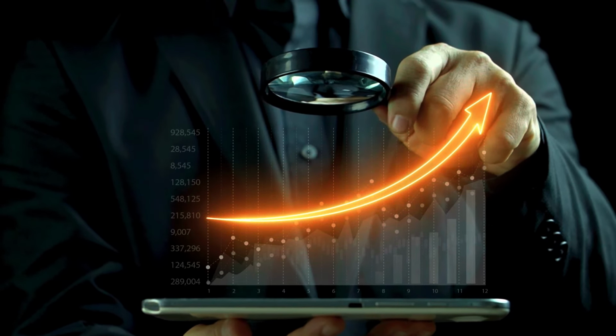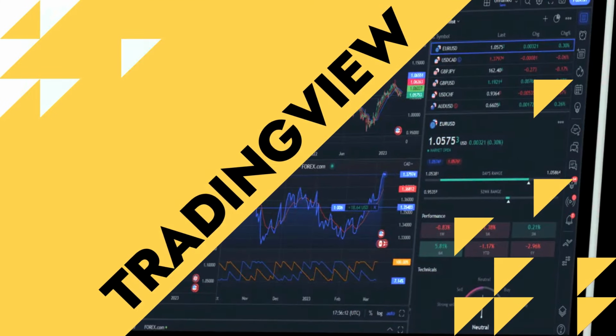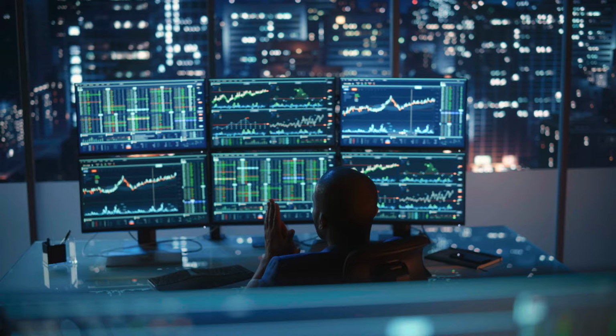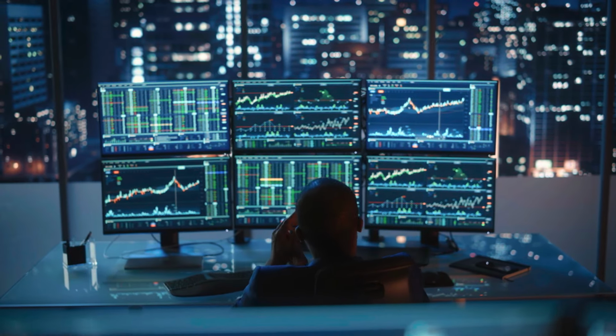Alright, let's get started. First things first, open up TradingView in a new tab and pick any chart you like. Seriously, any chart works. That's the beauty of this strategy. And don't sweat the time frame either. It's effective across the board.